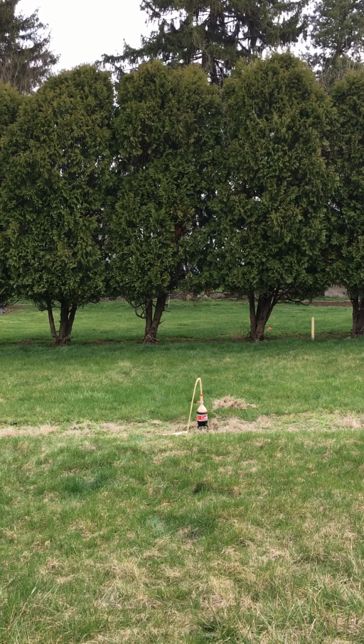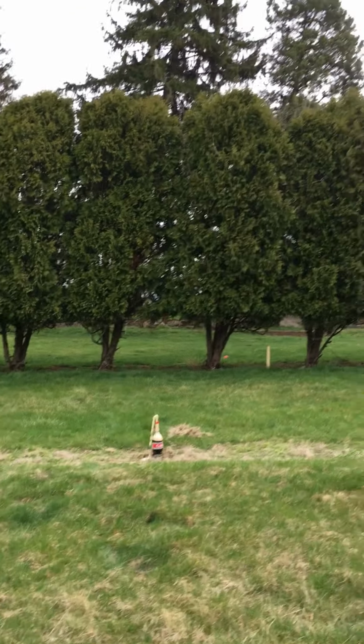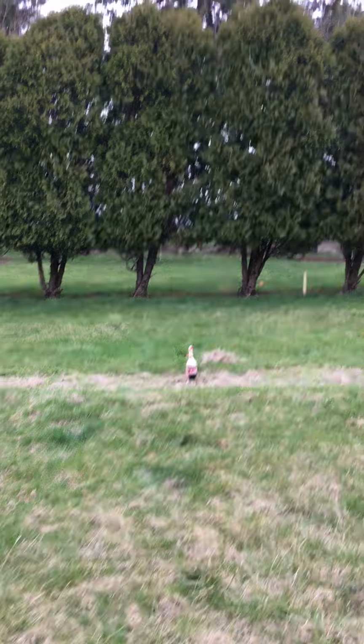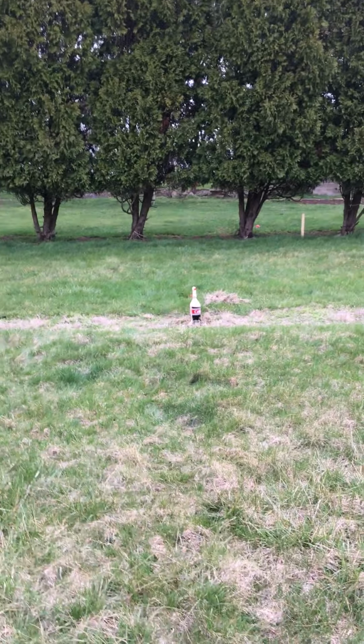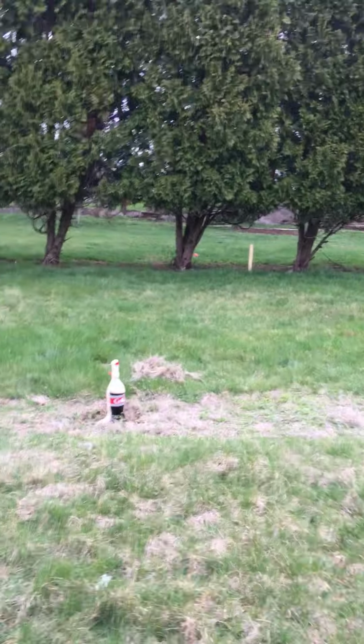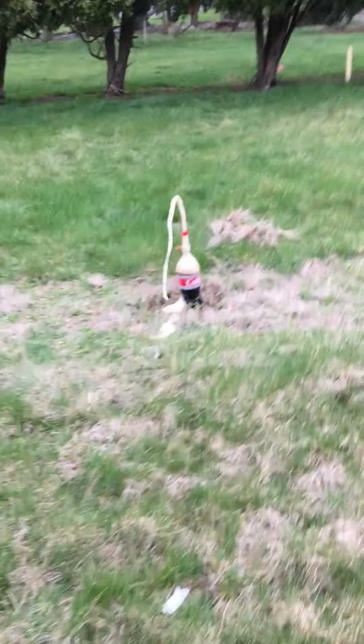Oh. That was a dud, Gabby. Gabby, what happened to our volcano? That didn't seem to work too well. Outback Jack had this problem. Look, it's still fizzing though. Oh. Gabby, back up.